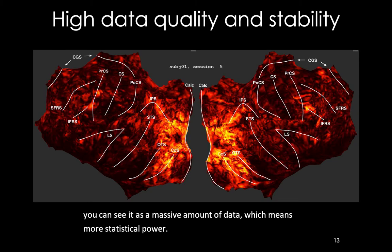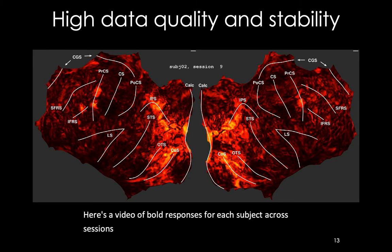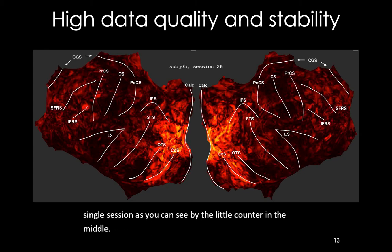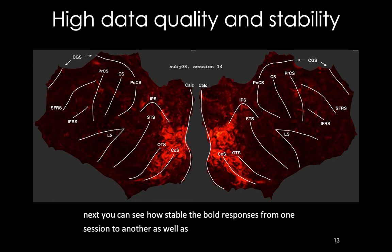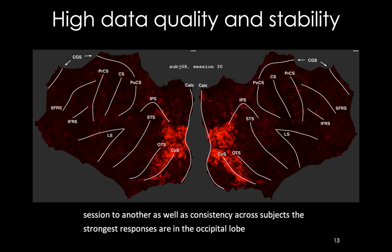Here's a video of BOLD responses for each subject across sessions, mapped onto flattened cortical surfaces. Various anatomical landmarks are labeled for your reference. Each frame is one session, and we're cycling through every single session, as you can see by the little counter in the middle. The big jumps you see are the shifts from one subject to the next. You can see how stable the BOLD response is from one session to another, as well as consistency across subjects. The strongest responses are in the occipital lobe, thank goodness, since it's a visual task.